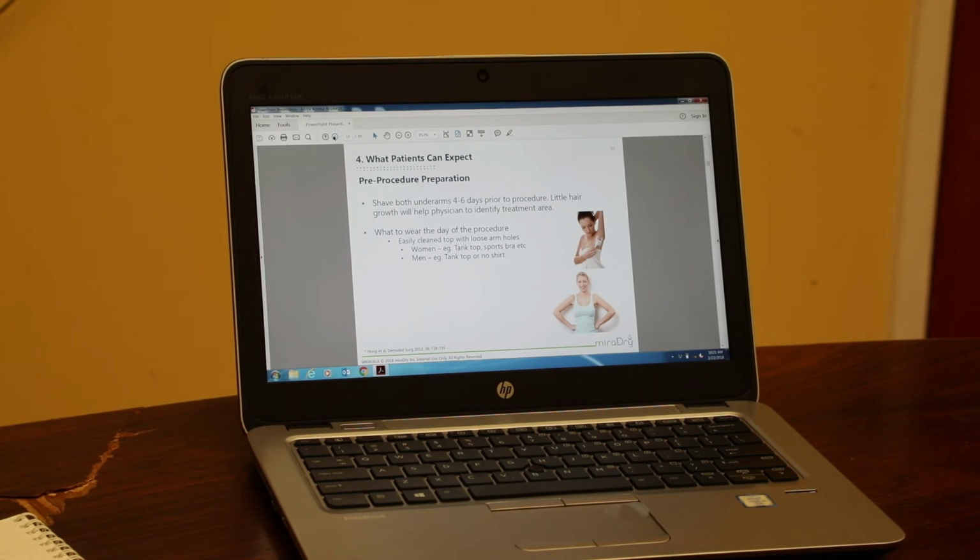What about someone that's already been previously treated for laser hair under their arms? If someone's already been previously treated for laser hair, it doesn't matter. They still can have it. Okay. Yeah, they still can.